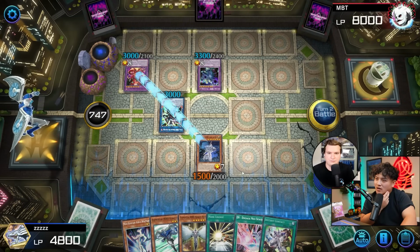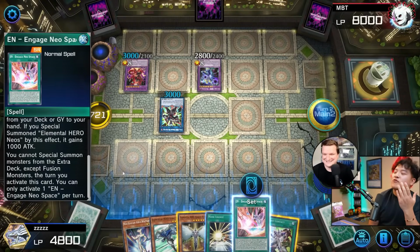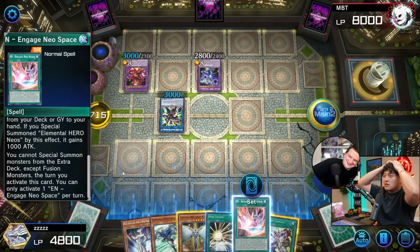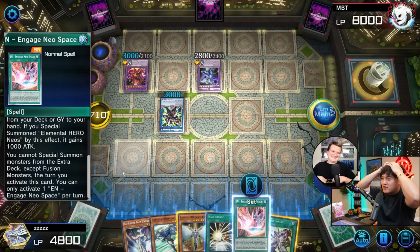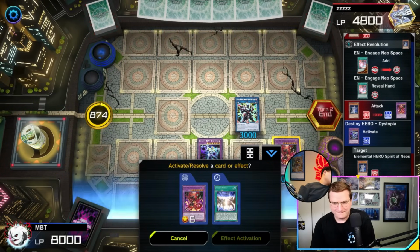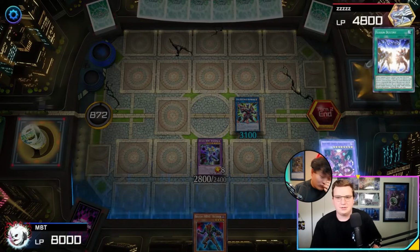Oh, yeah, because... Wait, why can't I activate this? Oh, my God, bro. Man, that ruined everything. I should have read my cards, bro. Except fusion monsters. And you cannot special summon monsters except fusion monsters until you activate this card. Yep. I threw, bro. I literally threw. Guys, I actually threw heavy.